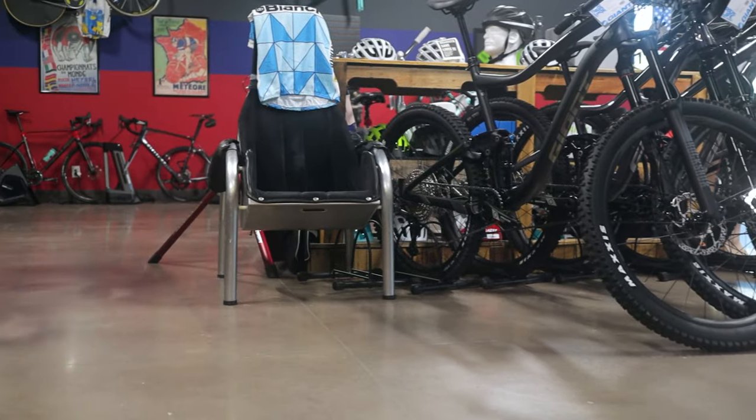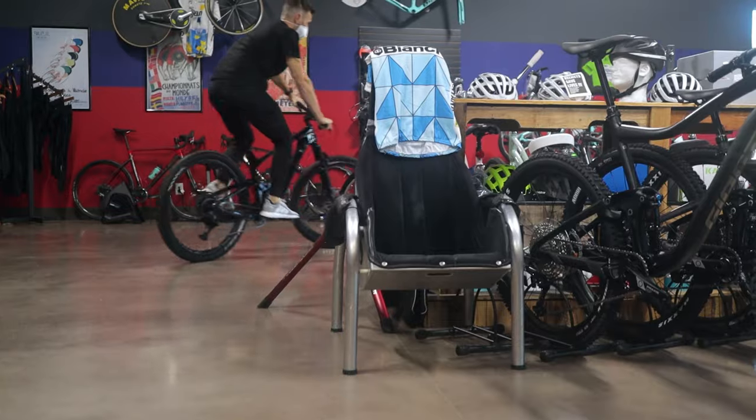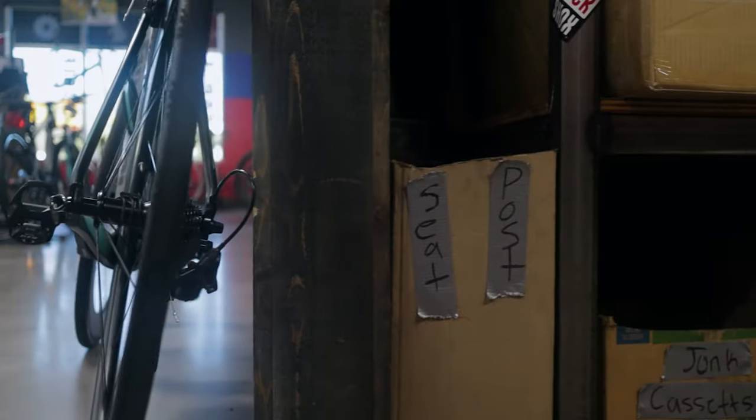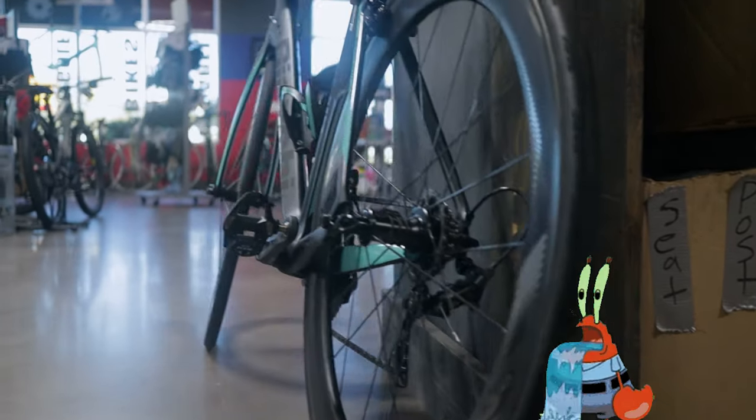But that's all that I got for you guys today. Enough of my ramblings about how beautiful this thing is and how much I've drooled over the frame, the curves, the lines. It's getting weird in here.